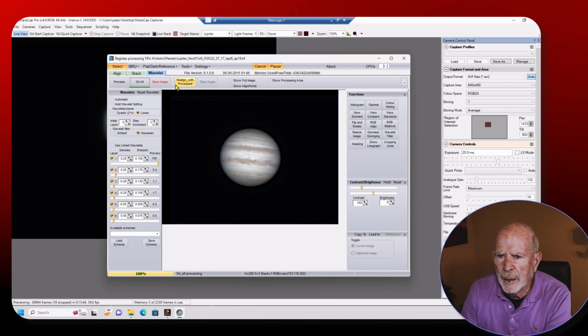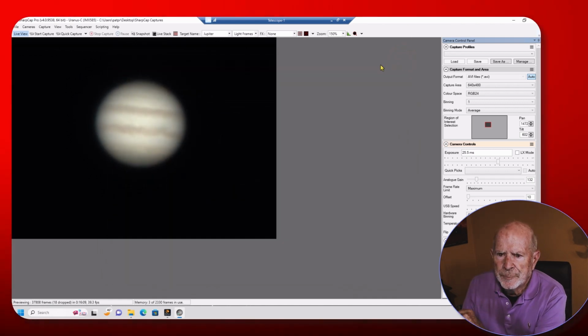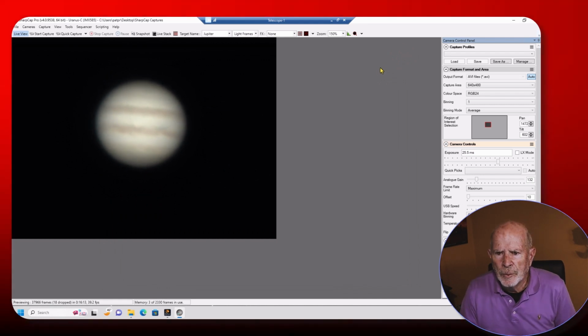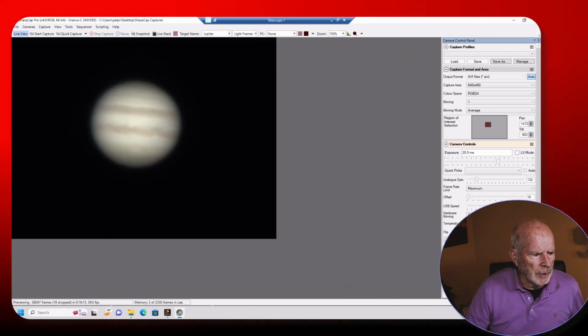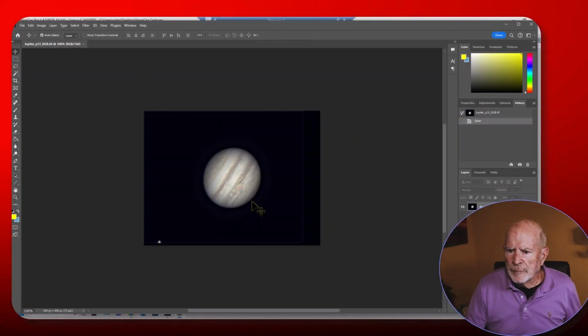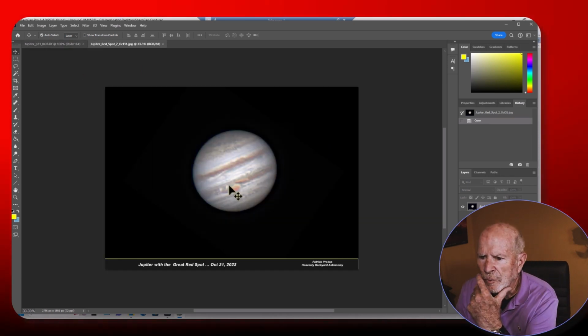All right, and then save the image. That's how I do it. And there it is right there again, going through the atmosphere. Let's see if I can bring up the one I had the other night. See, there it was. You can see the red spot there, and there was one of the moons. Yeah, see, that was the Giant Red Spot.